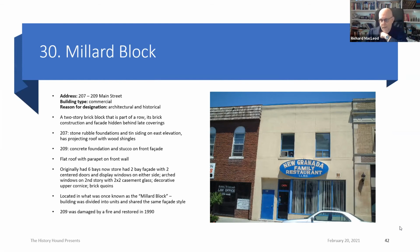And I mentioned in the numbering of the places on the street, it used to be, these 3 buildings would have the same address. They didn't bother putting separate addresses because it was all considered to be one block. But in essence, now it's 207 to 209.